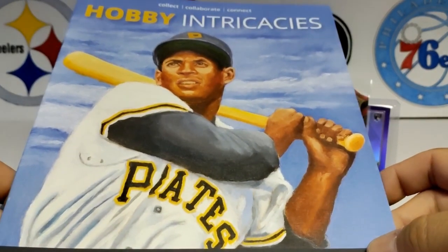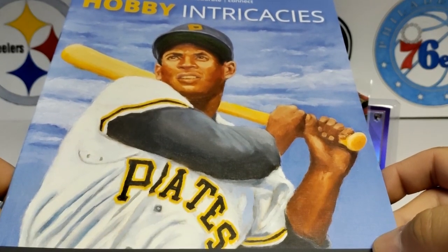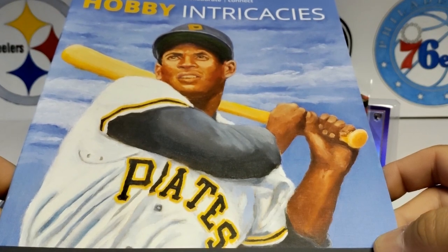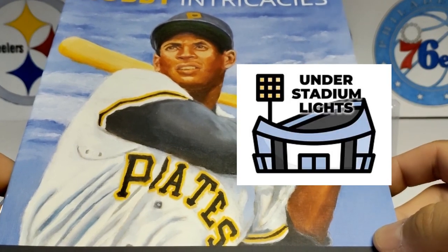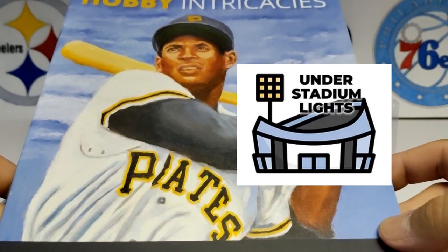That would be really cool to have. It's just a great picture, a great painting. And I was like, I really like that. And she sent it over to me with my package for the cards that I purchased. She just threw it in there. So that's pretty cool of Angela over there at Under Stadium Lights.